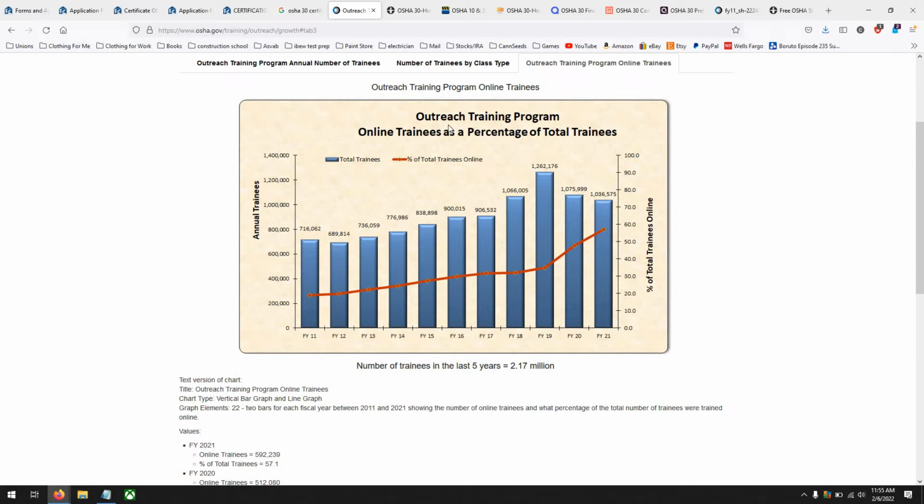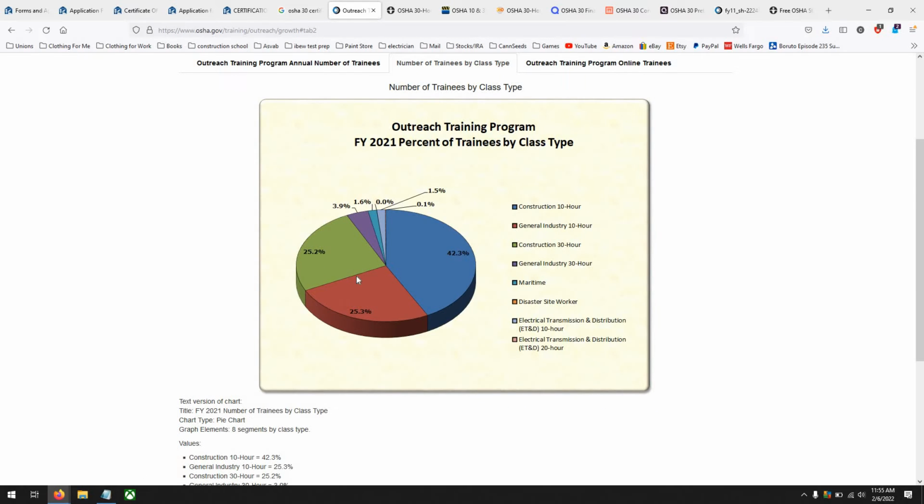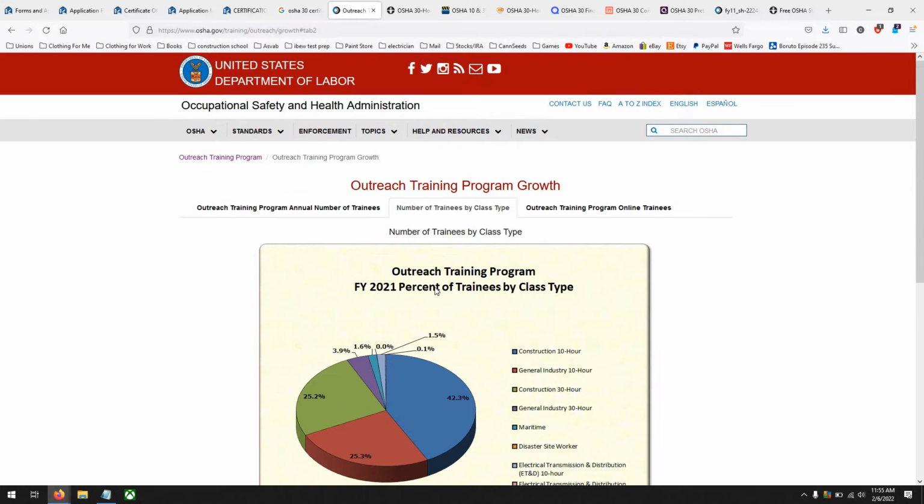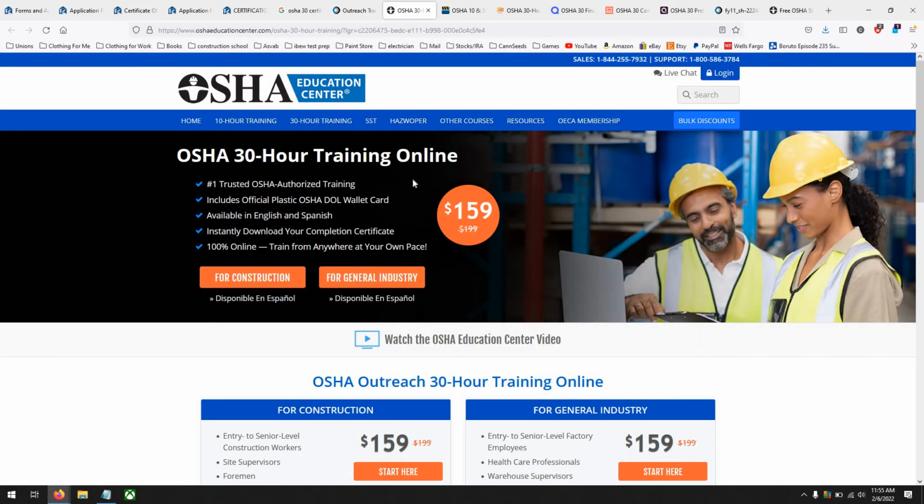So everybody's been getting trained. They'll let you know what certifications they have. And one of the best parts is that these don't expire. These certificates, once you get them, they don't expire. Now, it is recommended that you do a refresher course every once in a while, just so you don't forget it. But it's out there.